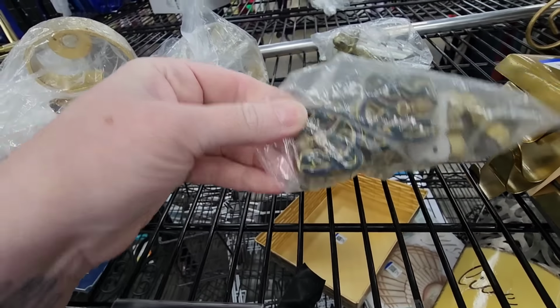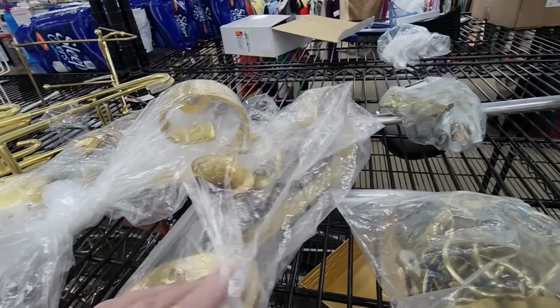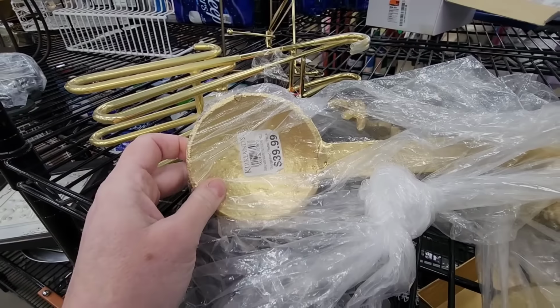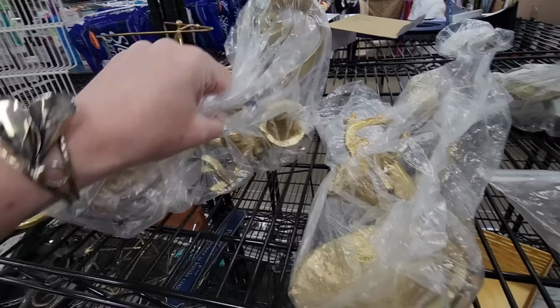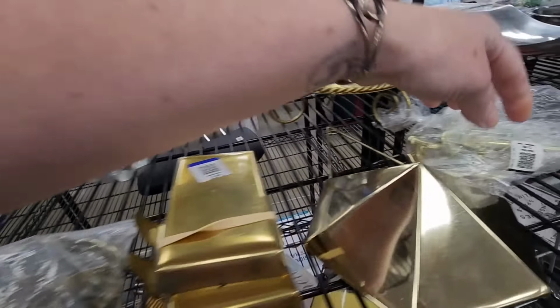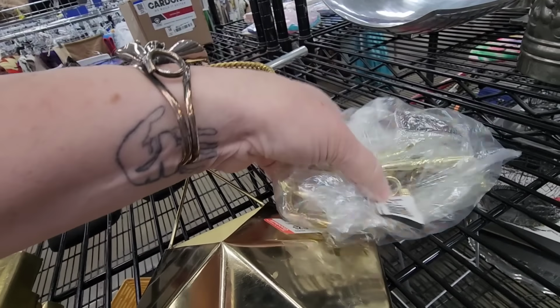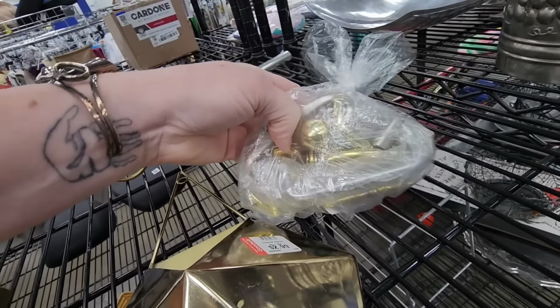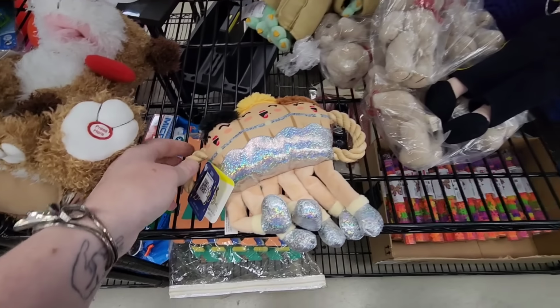There are some curtain hooks. There is a flagpole. These were $39.99. The curtain tie-backs were $4.99. What's in here? Handles were $2.99. All different kinds down there. We've moved on to the toys.